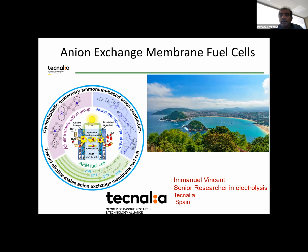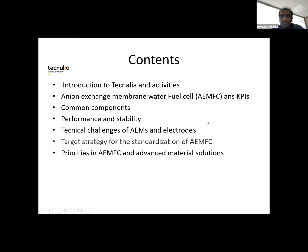Good afternoon, everyone. I'm Emmanuel Vincent. I'm working as a senior researcher in electrolysis technologies in Tecnalia in San Sebastian, Spain. This is the beautiful view of San Sebastian. So today I'm going to briefly update on the anion exchange membrane electrolysis technologies and the current status and challenges of the anion exchange membrane fuel cells.